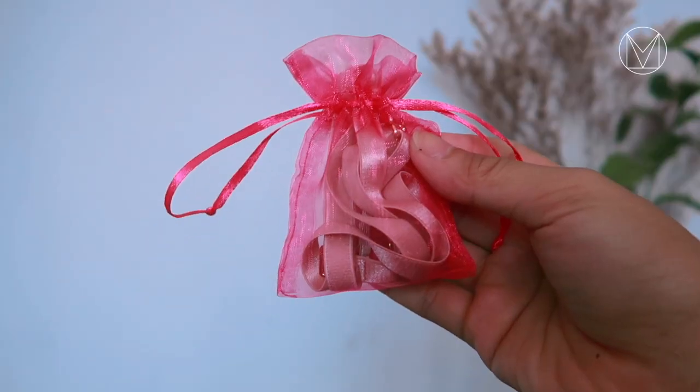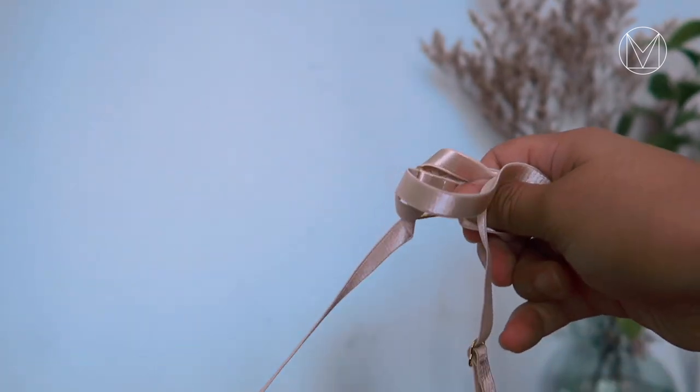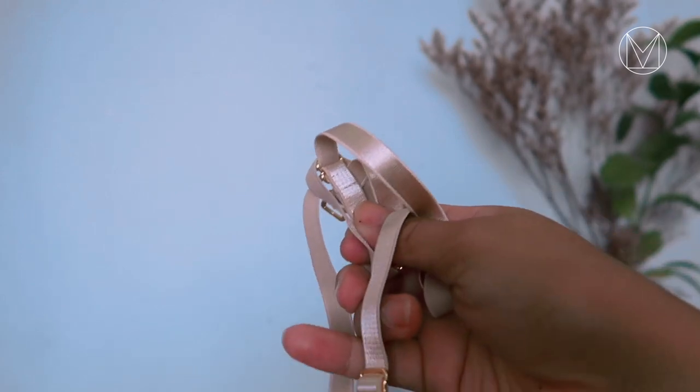There's one other thing I have to mention. It comes with a strap that comes in this little pouch. It's really, really cute. I'm just gonna show you guys how it looks. They're pretty much the same, just in different colors.